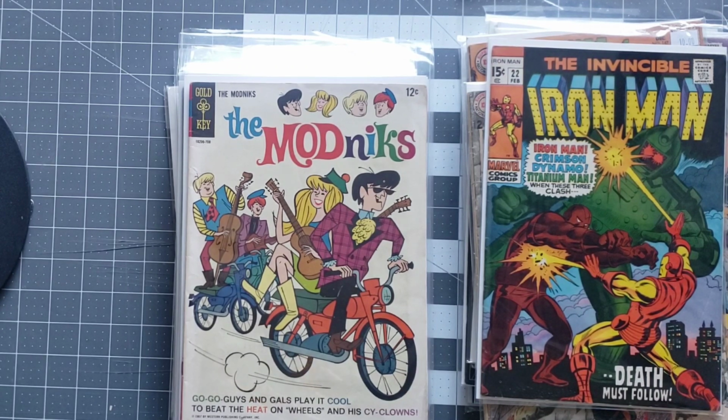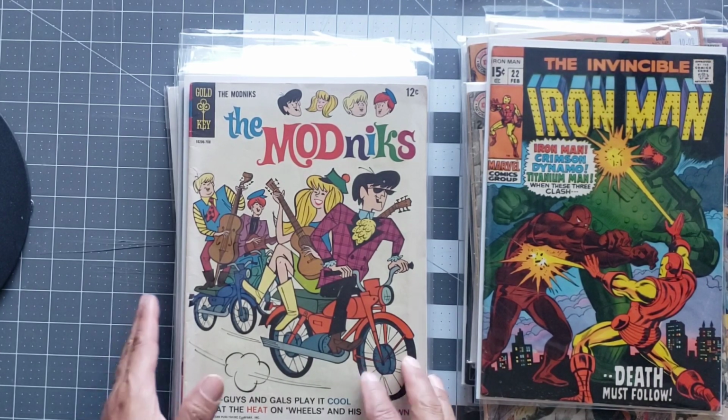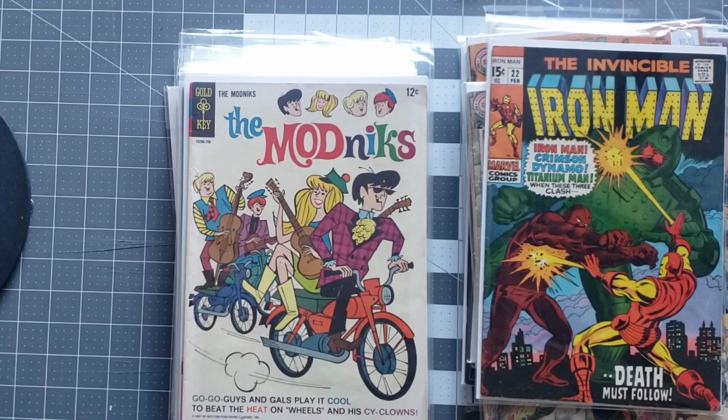So let me go on to this comic book stash. This is probably this whole stack. Each comic book was $2 each. And in there is probably the greatest $2 find I've ever had. So let's get into this stack. I'm so excited about the stack.